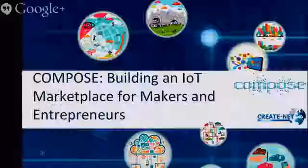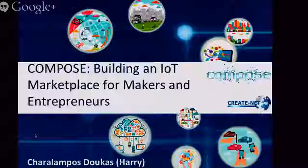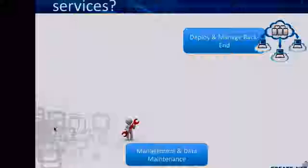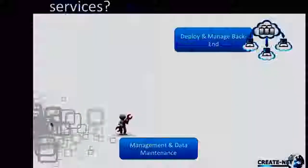So I'm gonna briefly present Compose project, which is about building an Internet of Things marketplace for makers and entrepreneurs to build and host their applications. And the main motivation behind the project was the fact that, when you want to build and deploy IoT services and applications, it takes a lot of effort.